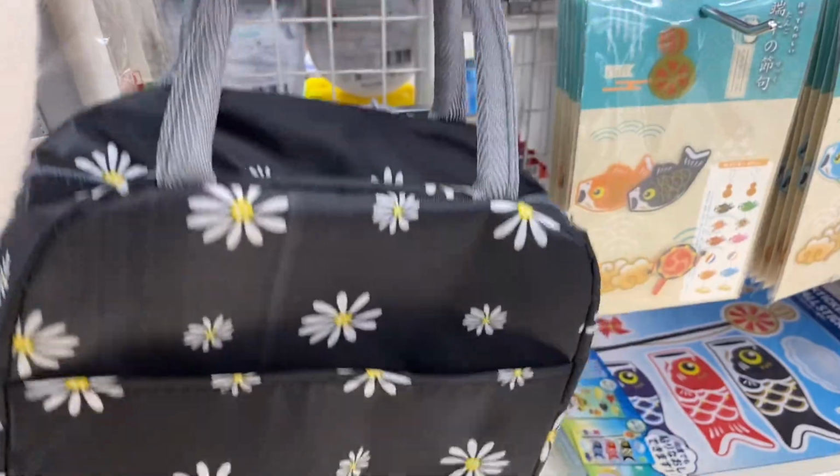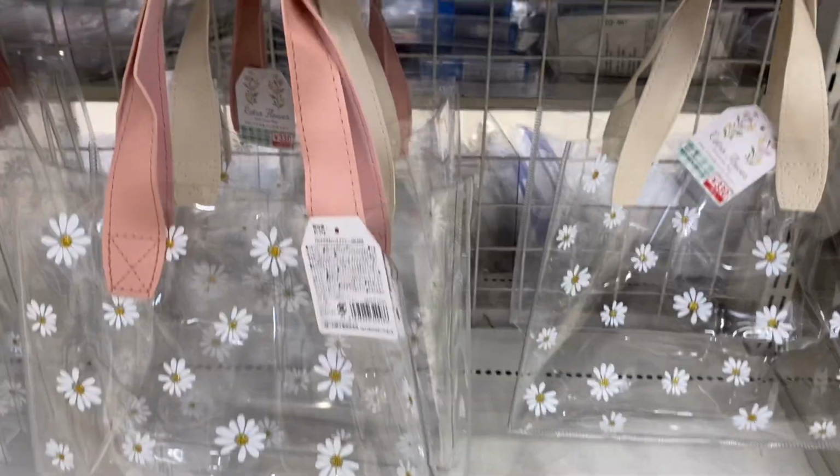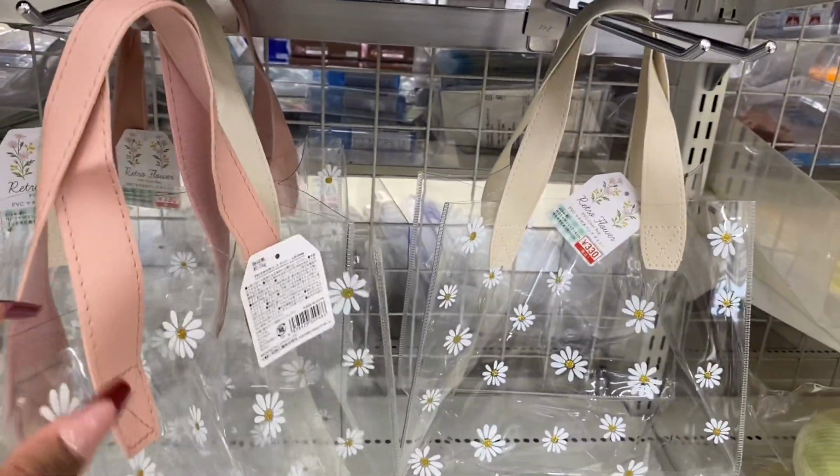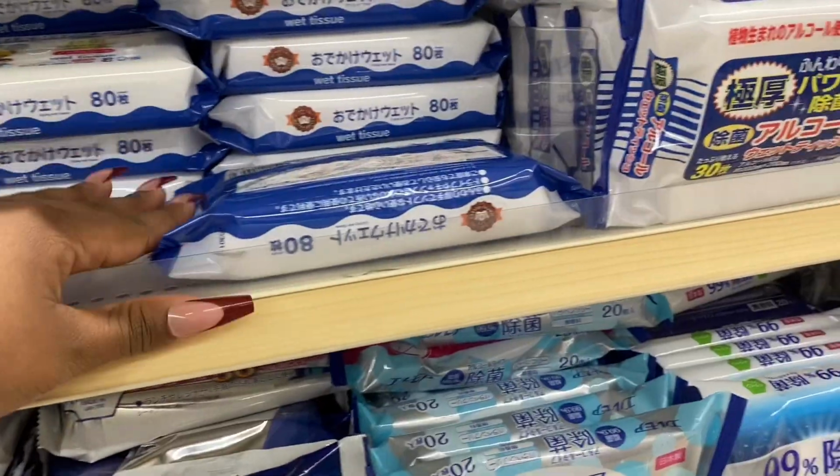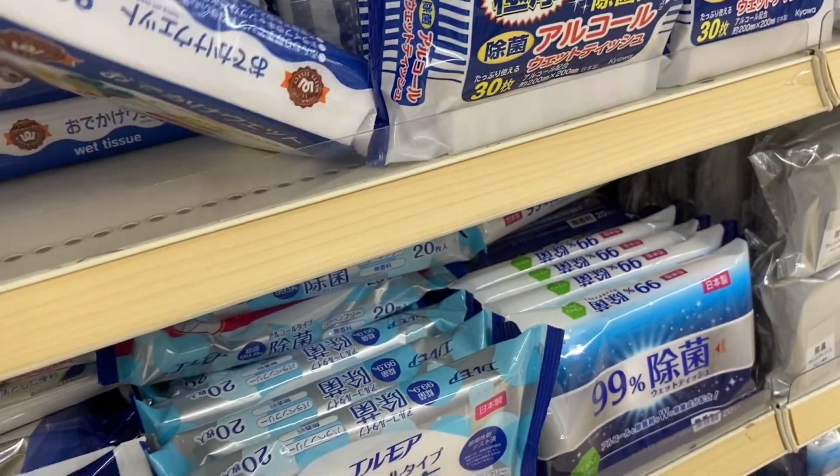The Mirasson lunch bag. I think this one was very cute and I wanted a new lunch bag, so I took it. These little bags were also cute and I didn't take them because I know I'm not going to bring them anywhere right now, so I'll make them stay, maybe until the summer.